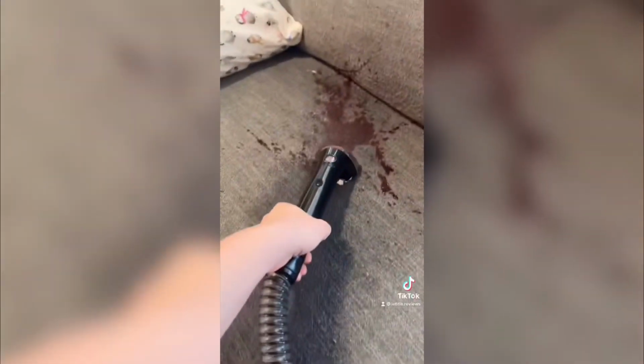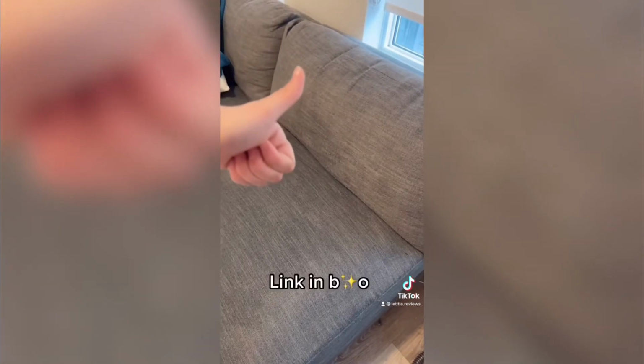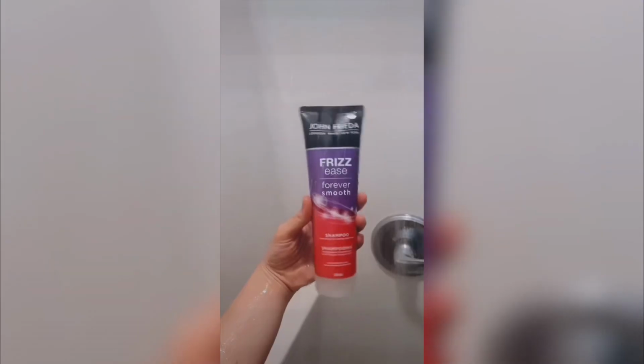My boyfriend will literally kill me if he sees this. Yay, it worked! 4 of my everyday shower essentials.